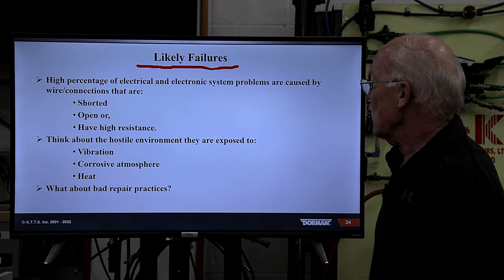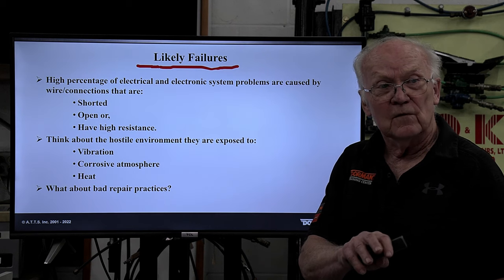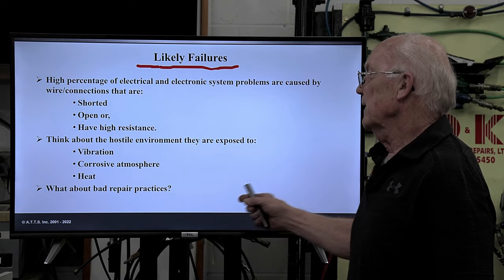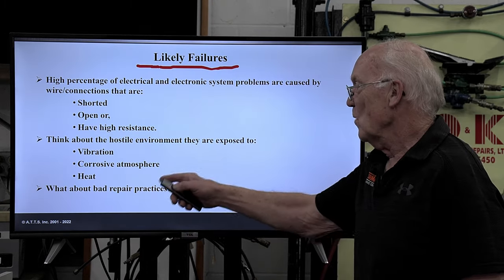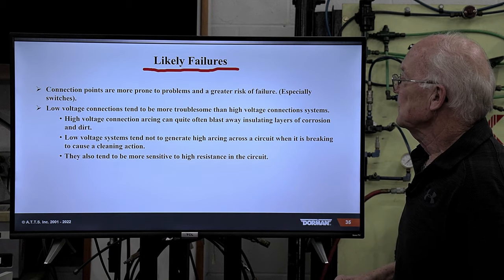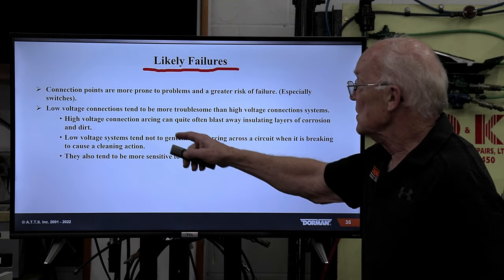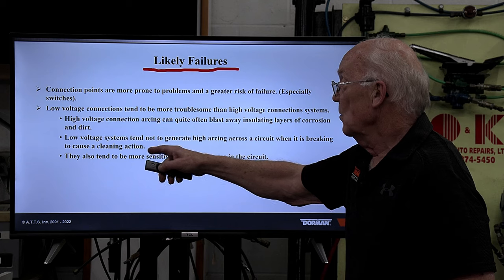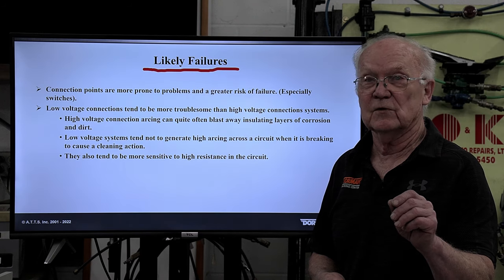Think about the hostile environment they're exposed to. I mean, these are commercial motor vehicles, guys. Automobiles do the same thing. Vibration, corrosive atmosphere, heat. And of course, we can spend hours on bad repair practices, guys. That's another one of those things. Connection points are more prone to problems, a greater risk of failure. Low voltage connections tend to be more troublesome than high voltage connection systems. High voltage connection arcing can quite often blast away insulating layers of corrosion and dirt. With low voltage systems, when we start to get into computerization and you look at those little itty bitty pins in a computer, it's like, are you kidding me?